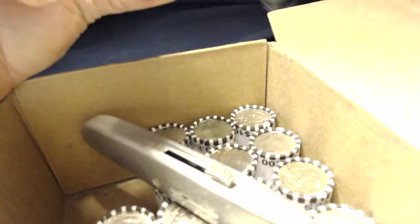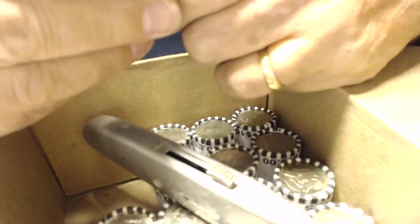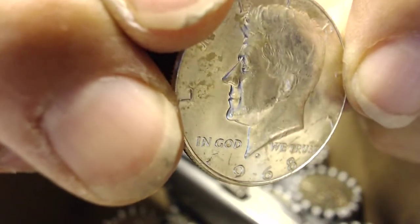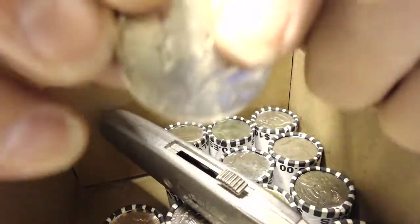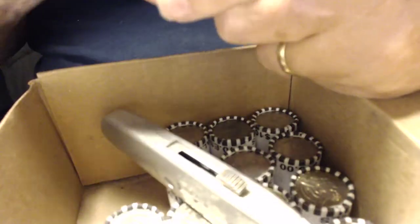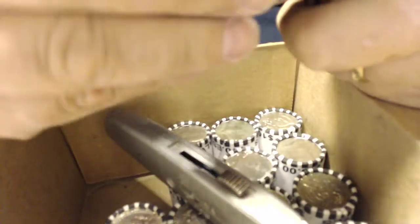There's another one. Whoa, a double. 67. Amanda told me to do this way, just to record every roll and then edit out the ones without silver. Well, every damn roll I've opened had silver so far. It's probably going to be a long video.